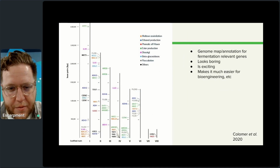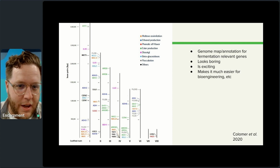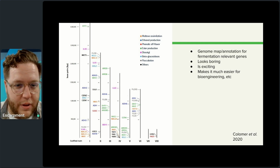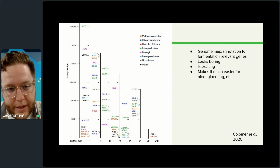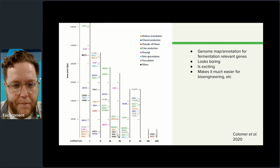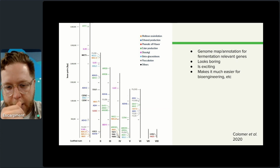They also did a map of the genome of Brett, which looks boring, but I think is actually really exciting because it gives us a lot of useful information as to where fermentation-related genes are in Brett, and then also opens up the door to engineering later on. So now that bioengineering, manipulating the genome of yeast, is becoming a lot more common in the beer industry, especially in North America, like here in Canada and in the US, the door is open to these kinds of things.